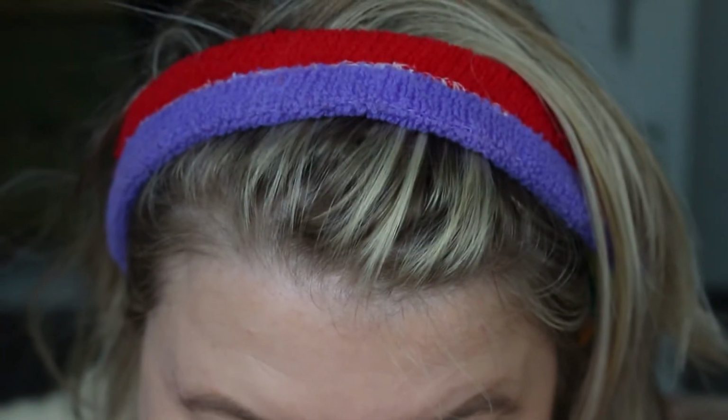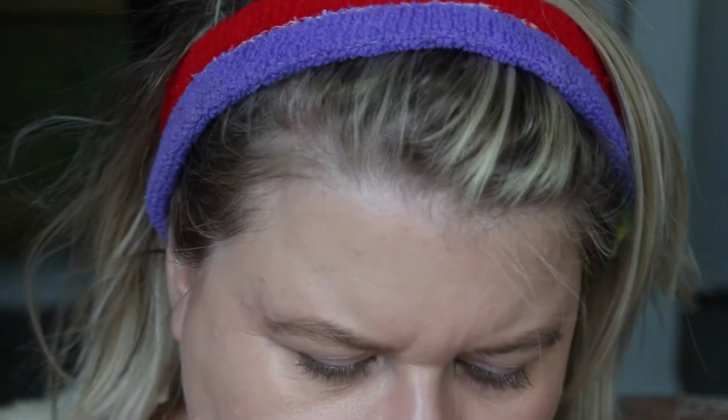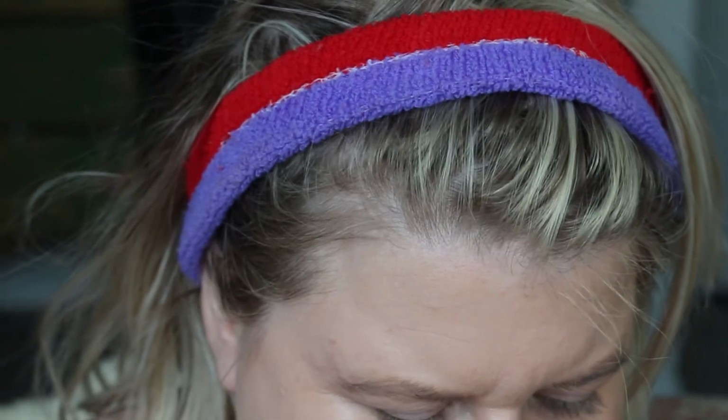Okay, well, let's hop to it. We're gonna do all shimmers. So I think I'm gonna start with putting that pink on the main part of my lid. I've actually really been enjoying this Sonia G brush. It's got a little bit of a point to it. Let's see here.